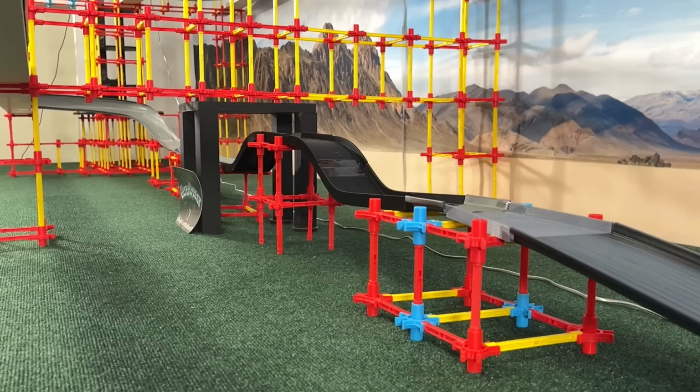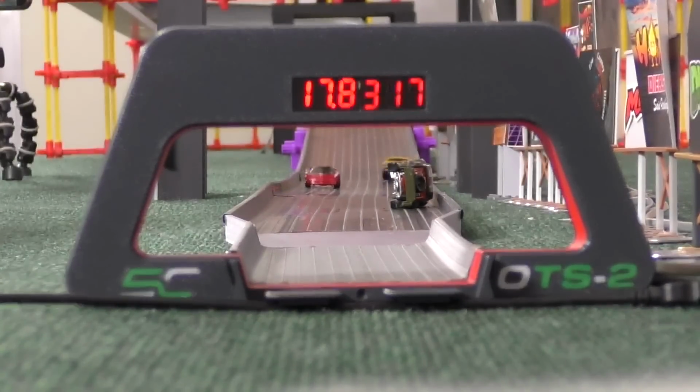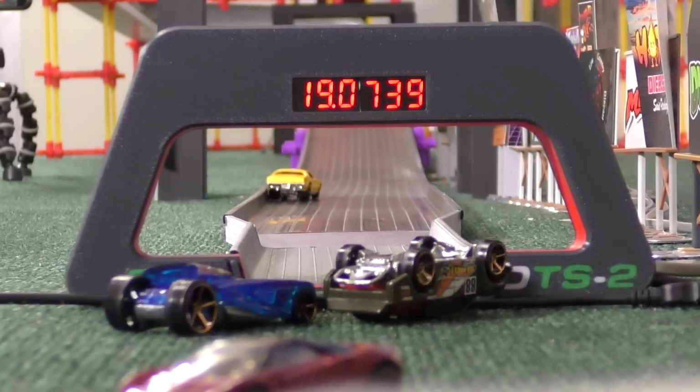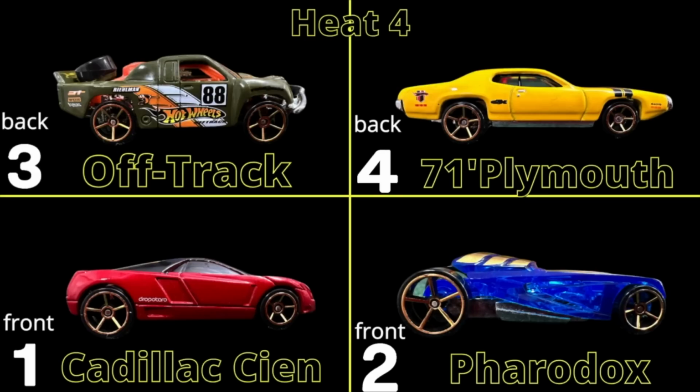That is one of the craziest saves ever. The Cadillac was going to go over the side, but a lucky bounce kept him on the track. And I think he finished in first despite that jump. That is insane. I thought he was going over the track, but I guess he bounced off one of the posts holding the track up, and he got himself back in.